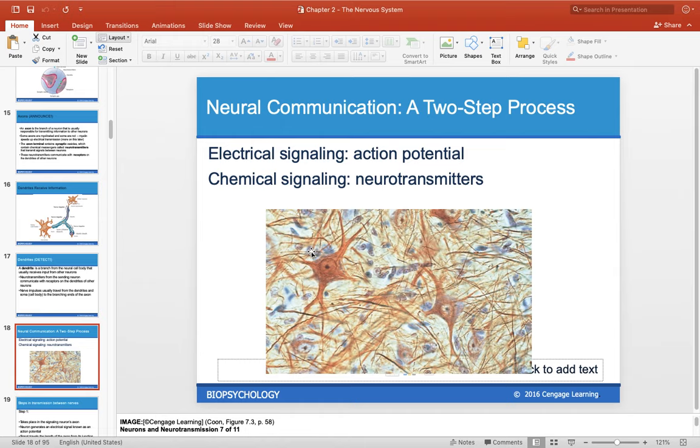So we're going to be talking a little bit more about our electrical and chemical signaling. Electrical signaling, we call that the action potential, and that's what happens within a neuron. And the chemical signals are the neurotransmitters. And this image here is a nice image. I like this. It shows how complicated the web system of our nerves actually is.